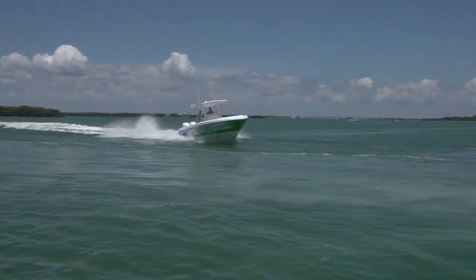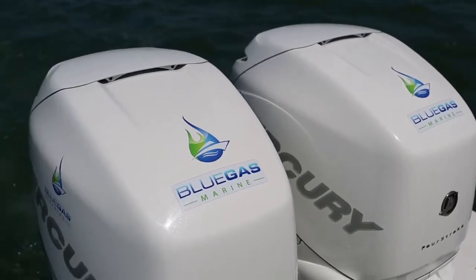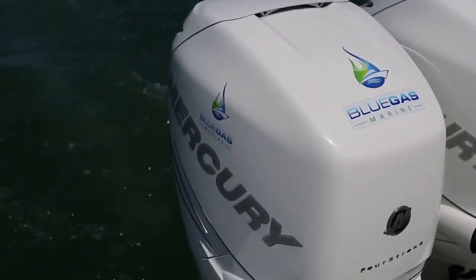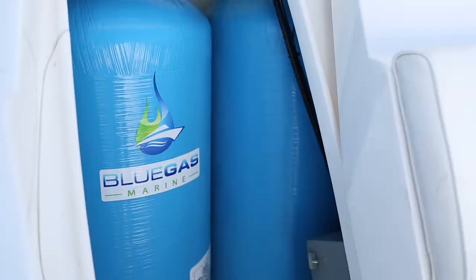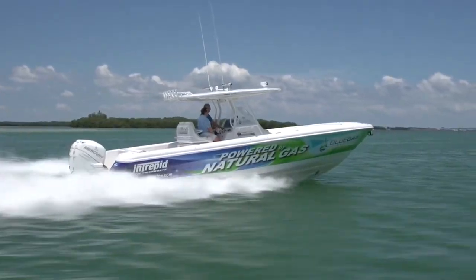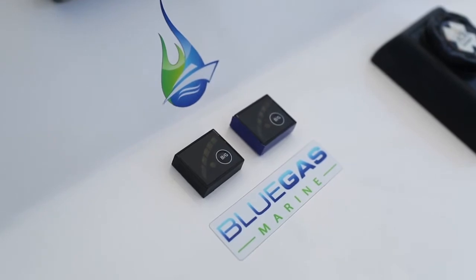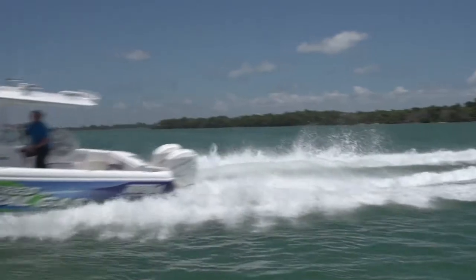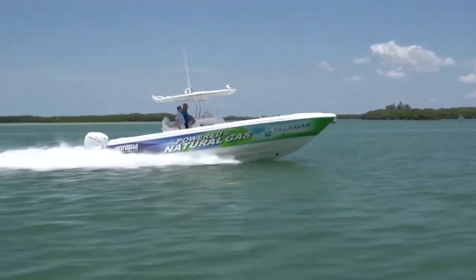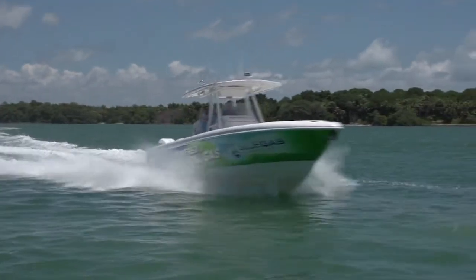The Blue Gas compressed natural gas system on our Intrepid 327 operated seamlessly with the supercharged Verado 300 horsepower outboards. The system can be configured to transfer from gasoline to CNG automatically at a predetermined RPM. You'd probably choose that power setting which gives you the greatest efficiency, or it can be turned on and off manually. Either way, it is done so smoothly it's impossible to tell when it happens. In our trials, speeds at various operating ranges were comparable. Handling characteristics were identical throughout the power curve.